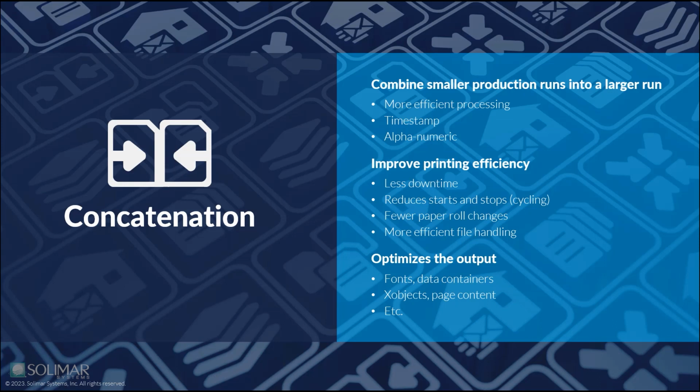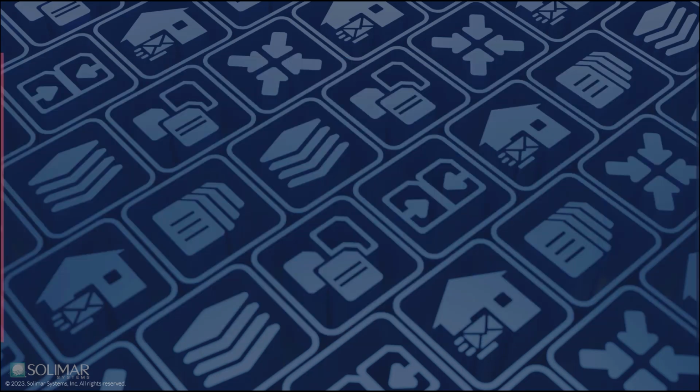This is commonly used for producing larger files from many small PDF files to improve printing efficiency and collating PDF files containing information common to a particular set of criteria. The process optimizes files by consolidating resources to make for more efficient output files.